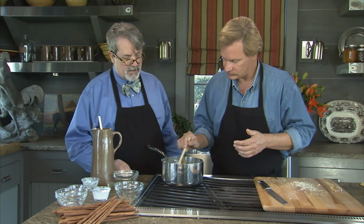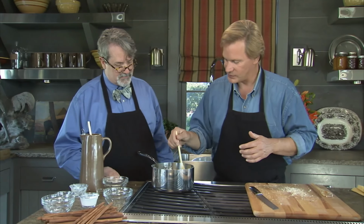So at this point, it's sort of up to you, but what do you think? At least 5 minutes at medium heat? Yeah, I'd like to see this a little bit longer. And if you take a taste, and it's where you want it, then you're there. If you want to add some more of the confectionery sugar, you can do that. And more cream, whatever you think. Whatever floats your boat.